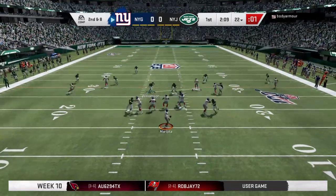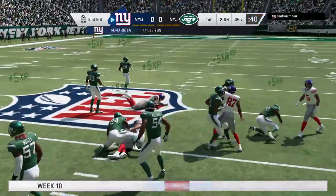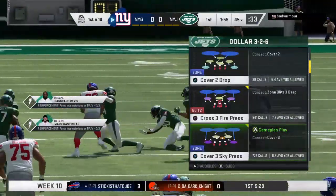They just get the play off. Now Mariota. He'll complete this to Ingram, the tight end. And they'll get it all the way up about 5 yards shy of midfield. 23 yards the pickup there.